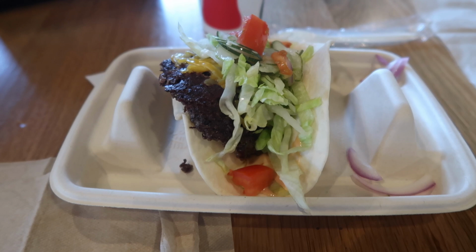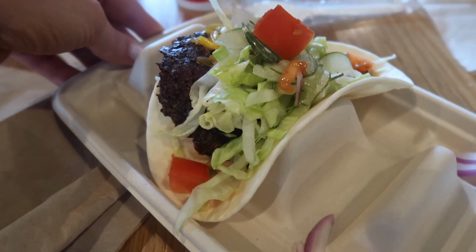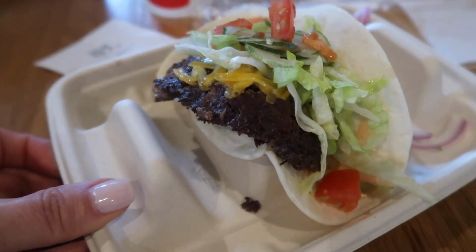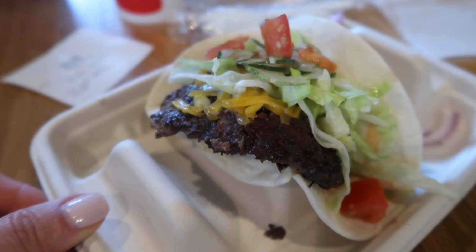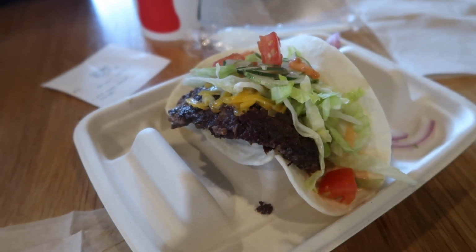This is the Kobe beef taco from Velvet Taco here at the food hall. There's no way on earth I'm gonna eat all of this. And it's not what I thought it was gonna look like, but I hope it's gonna be yummy. I feel awkward vlogging what I'm eating here because it's not Disney World.